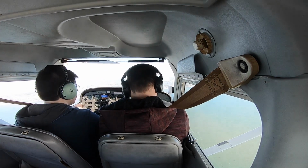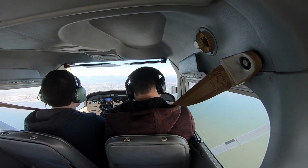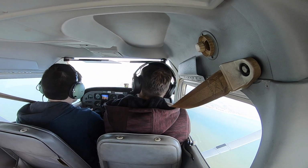301 Palomar Tower, transition approved, Palomar altimeter 3012. Fly to the Oceanside Pier for now. 801, there's another traffic maneuvering off there. 900, now we're going to put ground for you.